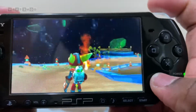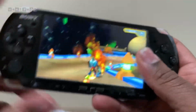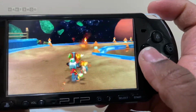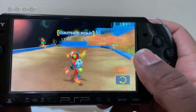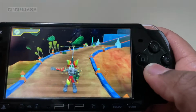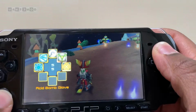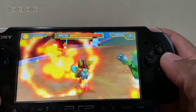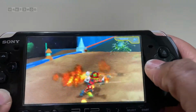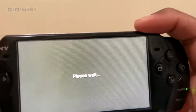Another thing is there's no two analog sticks, so you have to use the triggers to move the camera. Pretty annoying, but at least they include one analog stick. So playing this on the PS2 is really much better. I haven't played this game in a while, so I really don't know where I'm going or what to do. So this one's already leveled up. Okay, just click that. Oh, battery. Lost the battery already.